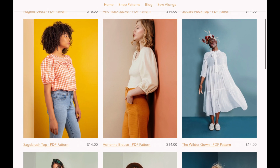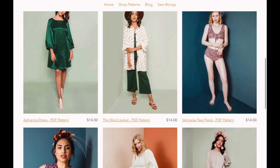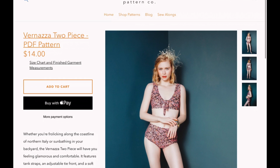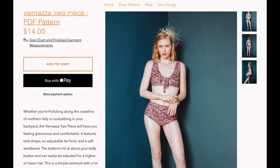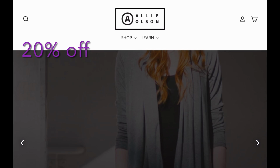I also have the Seabright swimsuit and the Cambria duster, which I have not made yet. But if there was another one on the list, I know lots of people have made the Wildger gown. It's not really my style. I would probably choose the Vernazza 2-piece to make a cute little suit that is not too revealing, but really cute for summer. Olsen Designs.